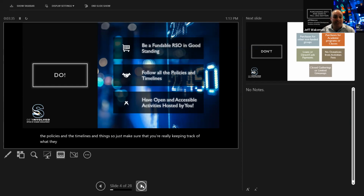And the other do is have open and accessible activities hosted by your organization. Obviously, all of these funds are student activities funds, and we want to make sure that they are for open and accessible activities.